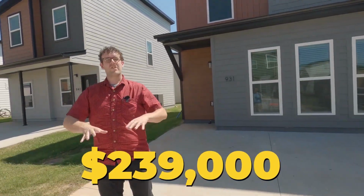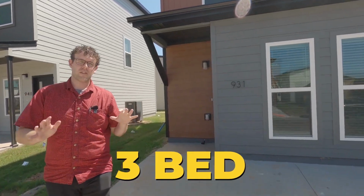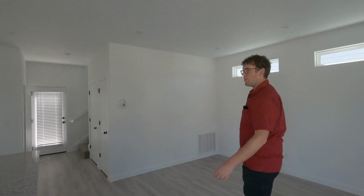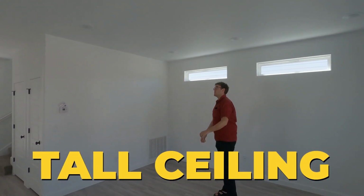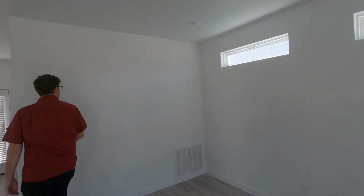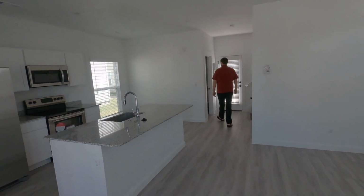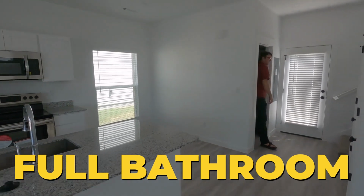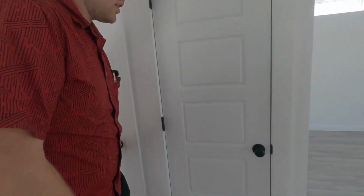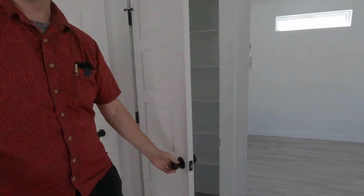All right, so this is the $239,000 for a 3-bedroom, about 1,150 square feet. Let's check it out. Again, nice tall ceilings. You got, in, what are these called? Can lights? Yeah. LEDs. I love these bar windows up here. Lots of natural light in this space. Then you got a full bathroom down here. And let's see, a little utility closet there and a pantry.